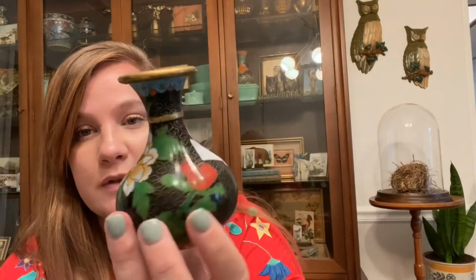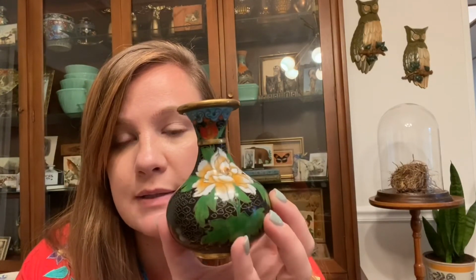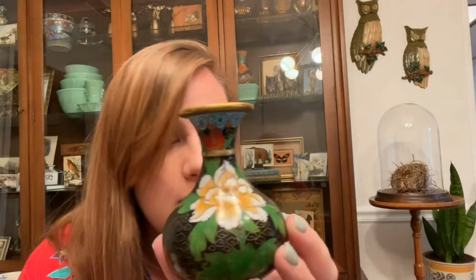Then I bought myself a cloisonne vase. So this was me being a little bit extravagant because it was $15. So it was actually originally $30, and then it was at that thrift store where they were doing 50% off everything. So I got it for $15, like still way overpriced, but it's so pretty, and I just love, love, love cloisonne. So I was pretty excited to nab that. So I got that for myself.